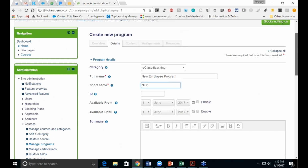Anything in Totara that has a red asterisk is required. Everything else is optional. ID numbers would be necessary if you're going to have completion records integrate with other systems. And we do have integration specialists that help with that if you ever need it.